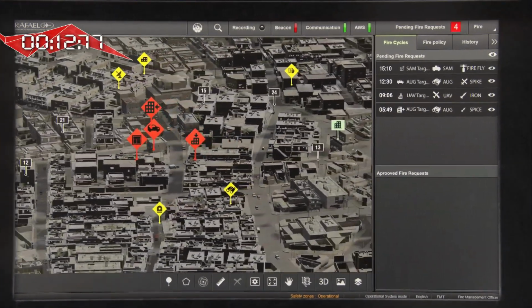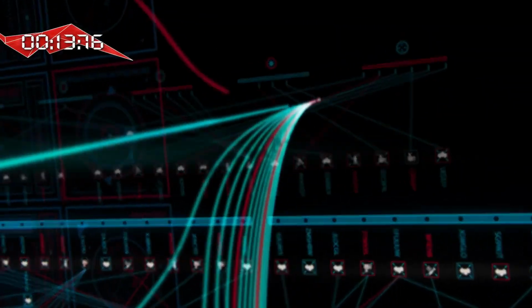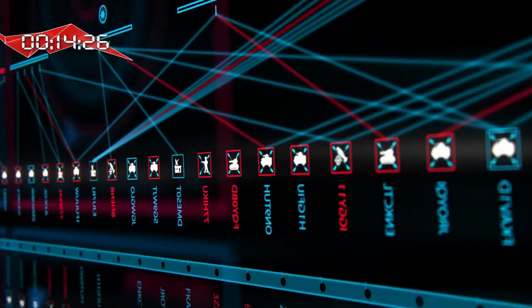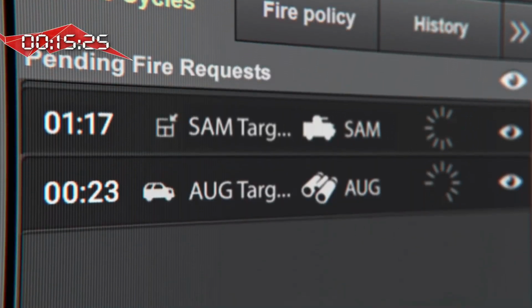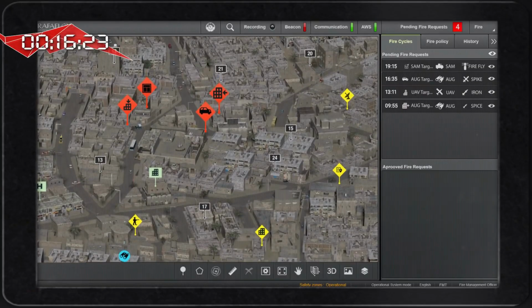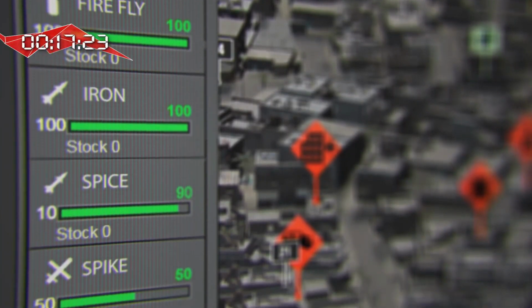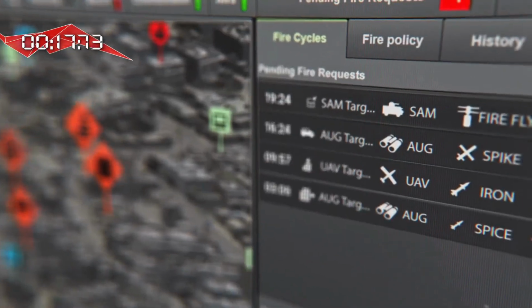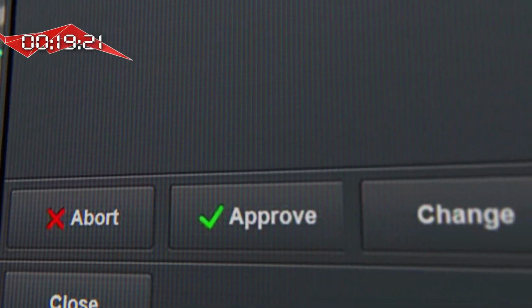Once the sensors detect and classify the targets, the FireWeaver core, the brain of the system, goes immediately into action. It calculates all the data and within seconds, it chooses the optimal shooter for each target based on such parameters as location, line of sight, effectiveness, and current ammo status. All that in accordance to the fire policy. The process can be performed automatically or controlled according to the commander's decision.